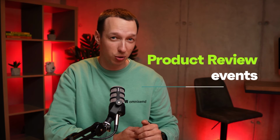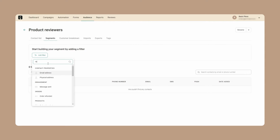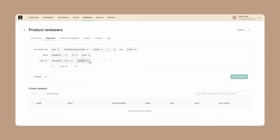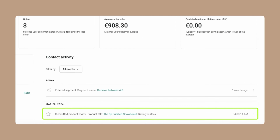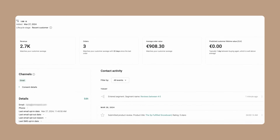Now on to audience segmentation, where we're introducing a new ingredient, submitted product review events. Slice and dice your audience based on review ratings, titles, reviewer names, and even the attributes of products reviewed. It's like having a personalized seasoning for every dish on your marketing menu. Additionally, you can now easily see submitted product reviews directly within the contact activity, giving you a full flavor profile of their feedback, experiences, and preferences.